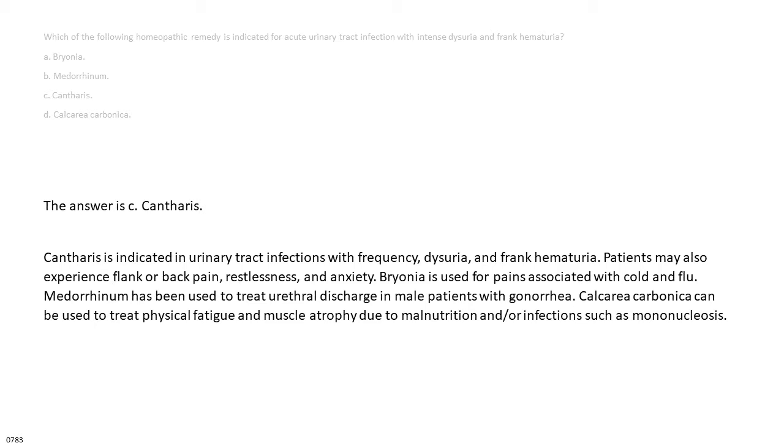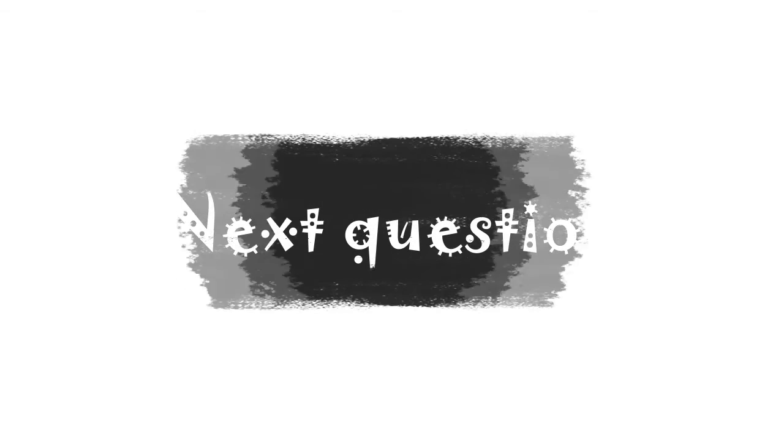Bryonia is used for pains associated with cold and flu. Medorrhinum has been used to treat urethral discharge in male patients with gonorrhea. Calcarea carbonica can be used to treat physical fatigue and muscle atrophy due to malnutrition and/or infections such as mononucleosis.